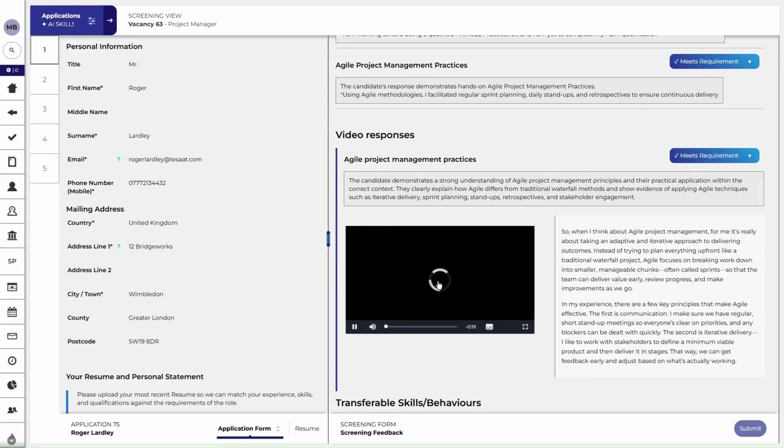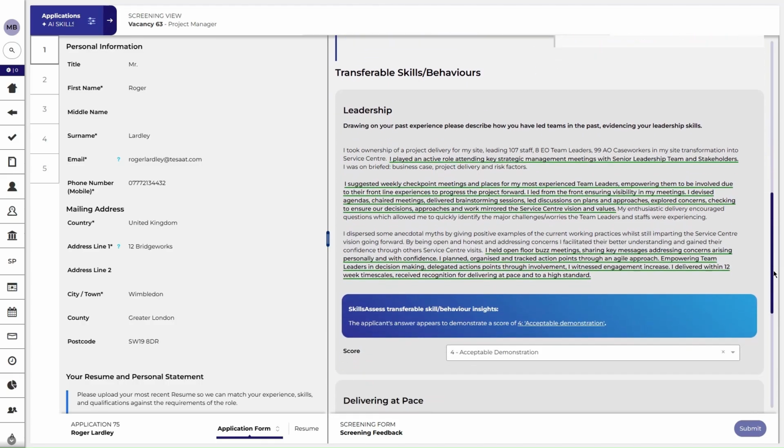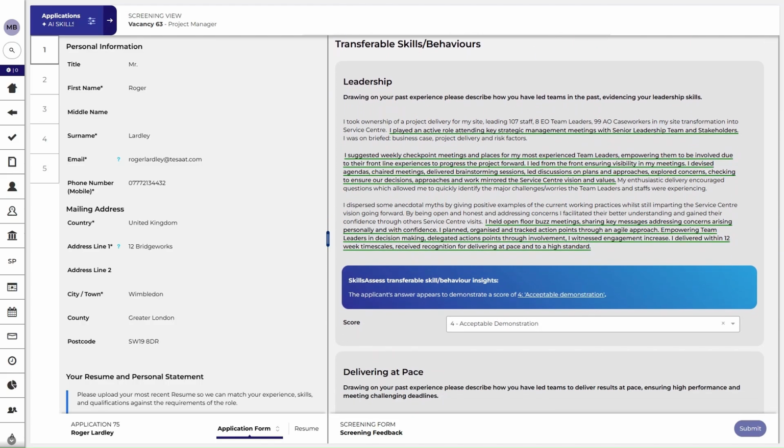Again, you have the option to agree or disagree with the recommendation, and the candidate's ranking is changed to reflect their overall match to our vacancy. Periodically, these exceptions can be flagged and the AI can be retrained to improve. Now looking at the candidate's responses for transferable skills and behaviors, such as leadership.